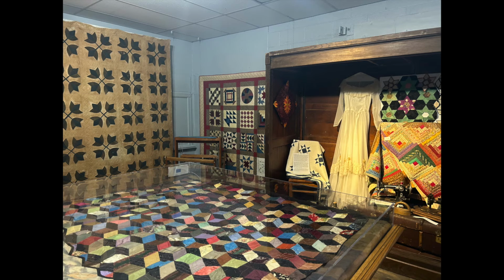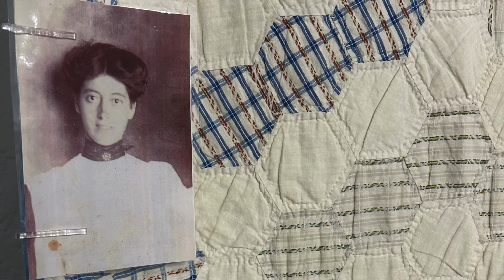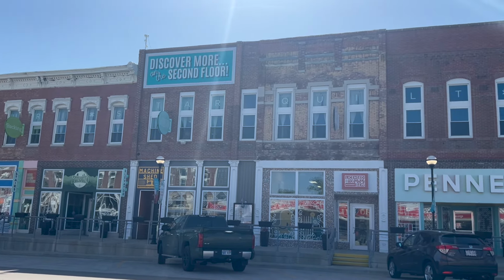Our last stop was at the Missouri Quilt Museum, where the history of quilting came to life. This three-story exhibit is a must-see for all those who visit this fantastic historical quilt town of Hamilton, Missouri.